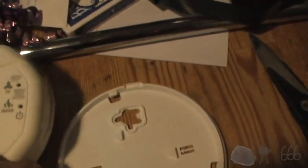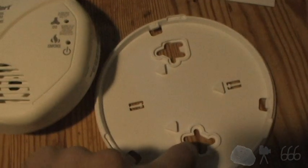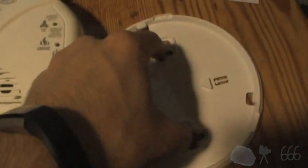Just a test, but unfortunately, yes, I can't reuse the existing plate. But these line up with the existing holes, so that's good. Okay, the new plate is in place. Go back over here. You see the old one.